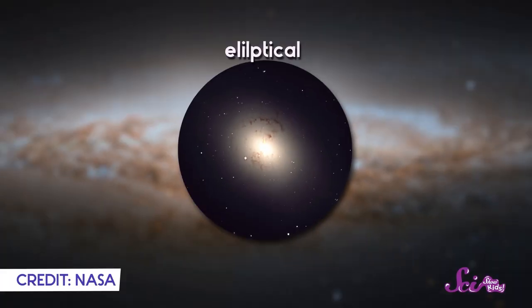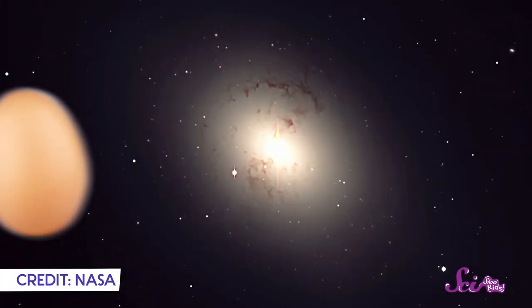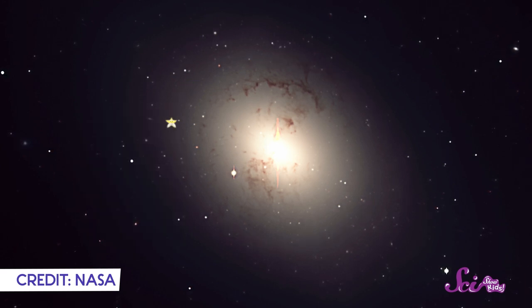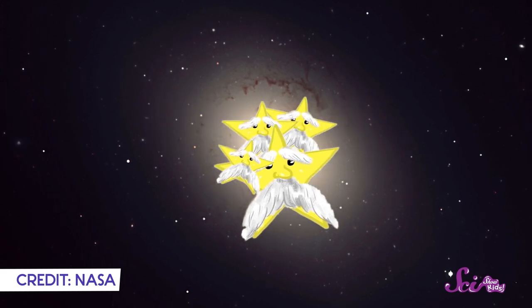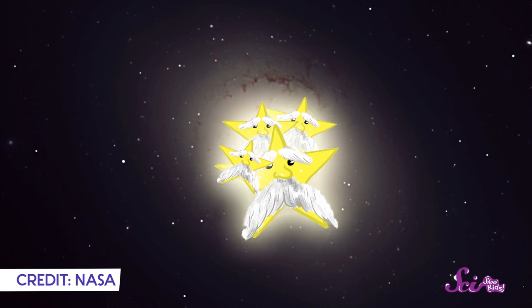Now, another common kind of galaxy is called an elliptical galaxy. Elliptical galaxies are shaped like an ellipse or an egg shape. And instead of being flat with a bulge in the middle, these galaxies are all bulge. They tend to have mostly older stars in them, and stars in an elliptical galaxy are really close together, which makes the middle of the galaxy look like one giant bright star.